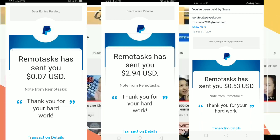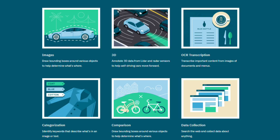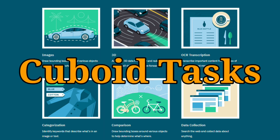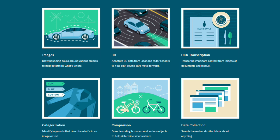Just a quick tip. If you want to earn continuously on this website, try to complete more training courses you can complete in different categories. Remember, one who can pass a lot of exams will have a lot of tasks to do and make more money. Leader tasks, segmentation, reviews, cuboid tasks are generally high-paying tasks, so try to complete them.